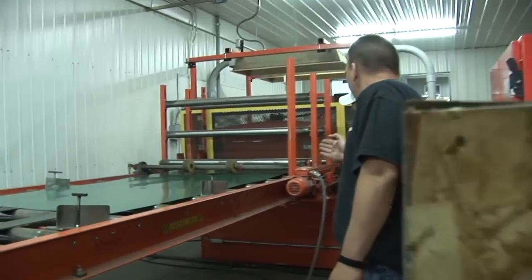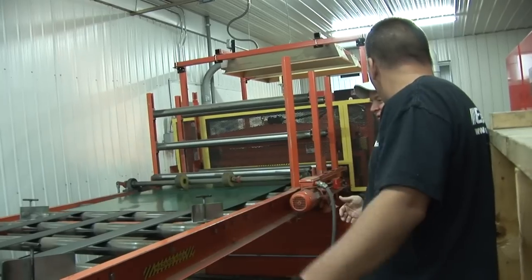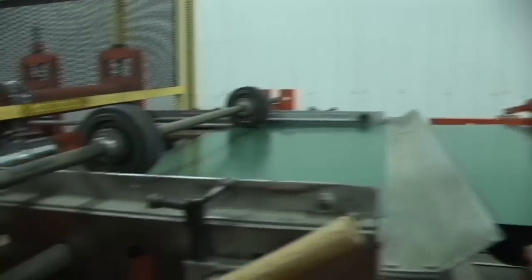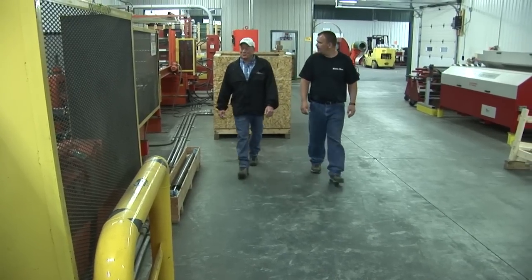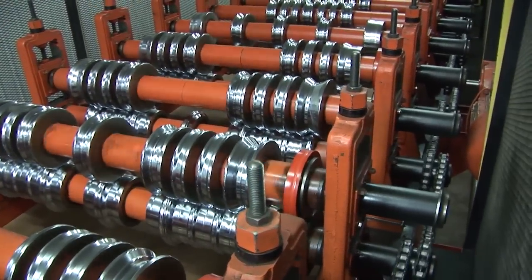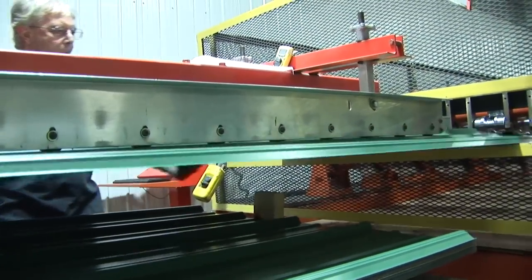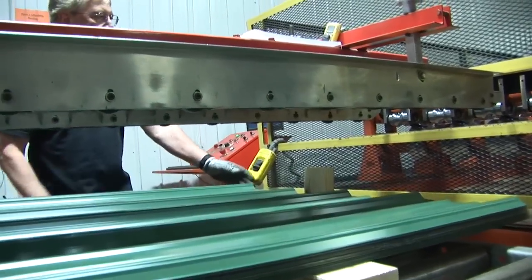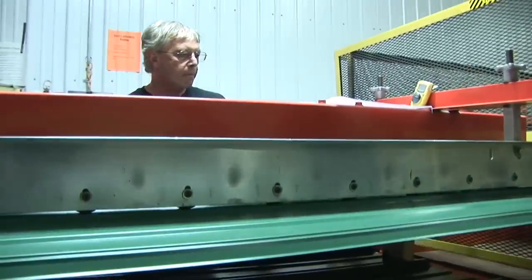Let's go see the panel get cut. Size they need. Comes across the conveyor, goes through the dies to get formed. That's really sharp. That's incredible. They come off the machine. They're magnetic stackers, so no panels are sliding across each other. They come out, get slapped down on top of each other, and the next panel comes out and gets slapped down.